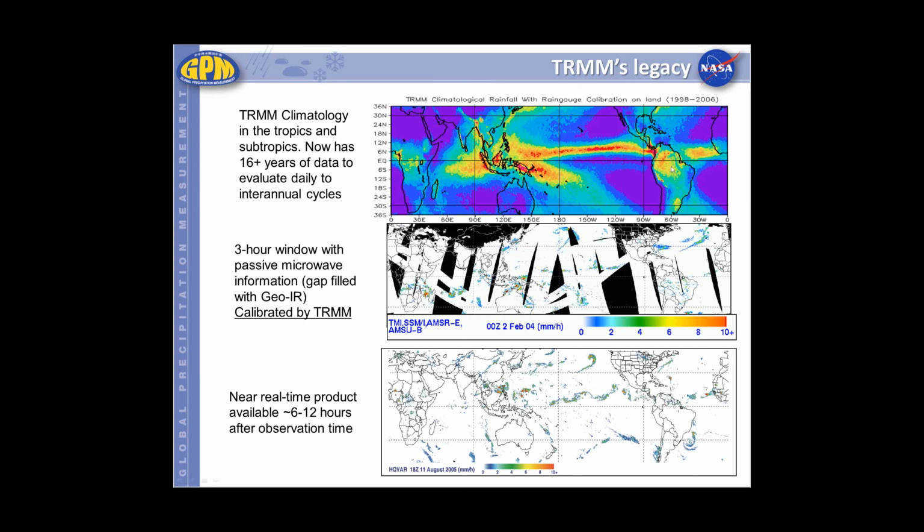And so having satellites to estimate precipitation and how it changes matters. What you're seeing in the top image is how much rain we're seeing in the tropics to subtropics. That gives us an idea of this really intense band of precipitation along the equator, and it moves based on what season we're in. It's called the Intertropical Convergence Zone. So we get a really good understanding of these bigger term processes.